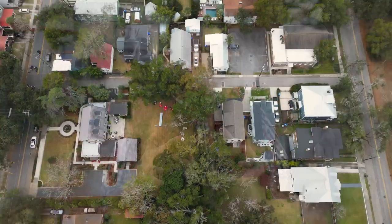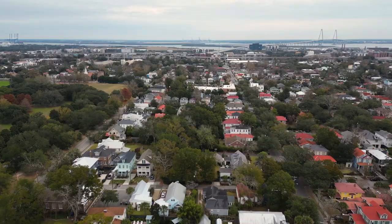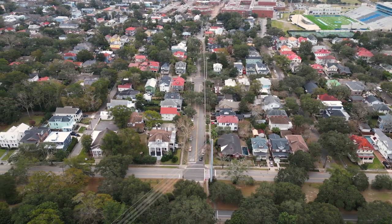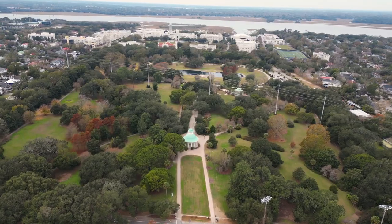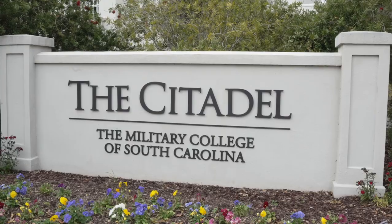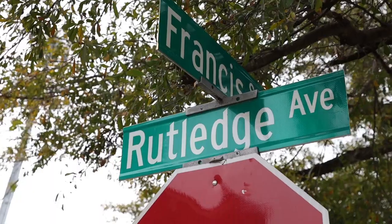All right, let's start real quick with where we are here. Where is Hampton Park Terrace? Hampton Park Terrace is one of the most northwestern neighborhoods on the peninsula, and it's also one of the smallest. It's only 9 blocks long by 2 blocks wide, and it is bordered by Hampton Park, which we'll get into later, the largest park on the peninsula, to the north, and Congress Street to the south. And on the east and west sides, we do have the Citadel and Rutledge.